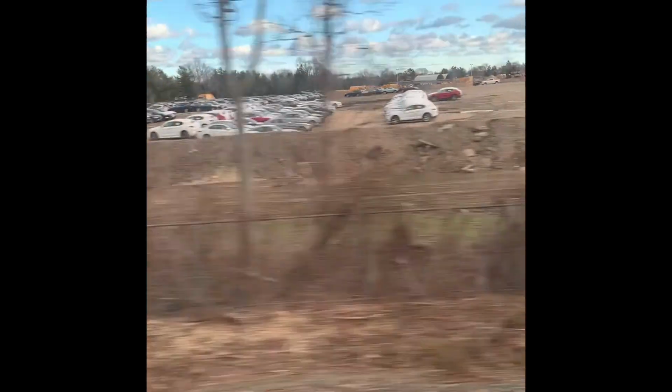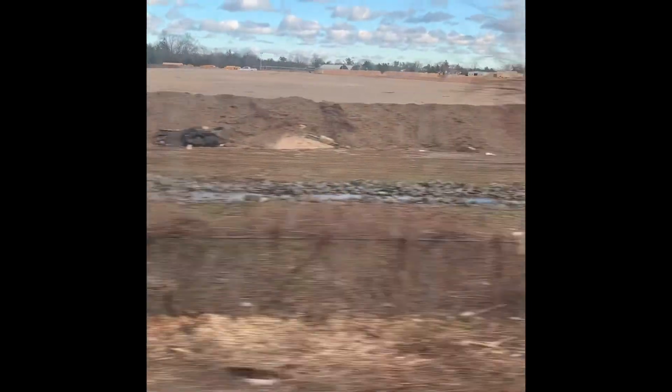I'm surprised the M9 doesn't have a stand for the closing doors. But let's stay with it. We might see another train pass by out this window because there's another track.